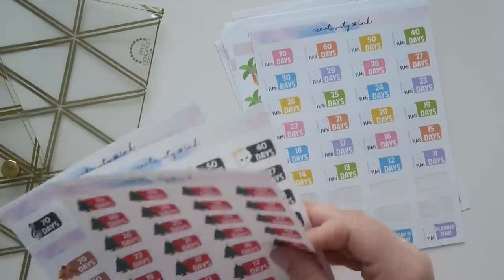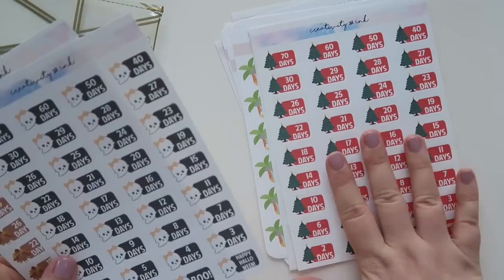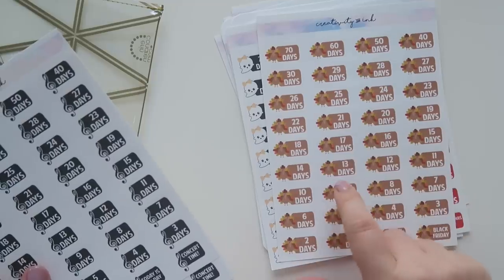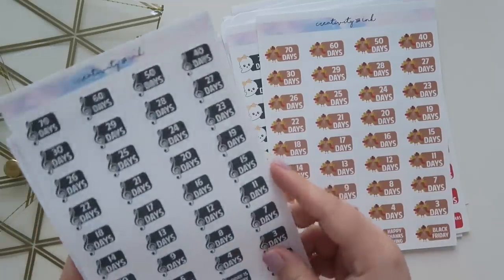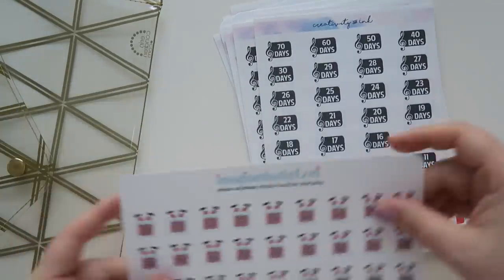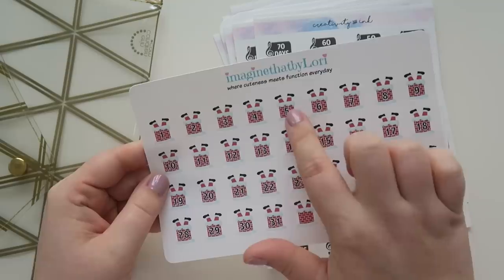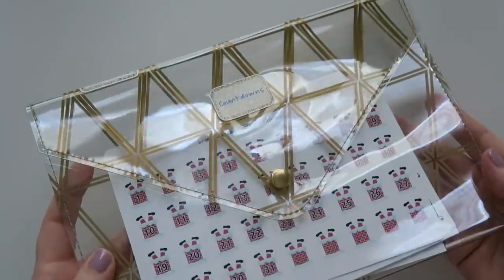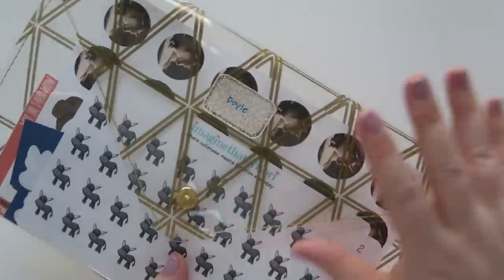Here's some more of those planner countdowns that I used some of them, but I decided to keep them still, from Creativity and Ink. And then also I've got some Christmas countdowns from Creativity and Ink, some Halloween countdowns, and then also some Thanksgiving countdowns from Creativity and Ink. And then I've got some concert countdowns also from the same company, which I think is cute. And then I have these with little Santa feet in the chimney, and this is from Imagine That by Lori. So just some fun things. And I have a couple of different planners, so clearly I could use these in a couple of different ways. So whether it's on your monthly or on your weekly pages or in a different planner, it's kind of up to you.